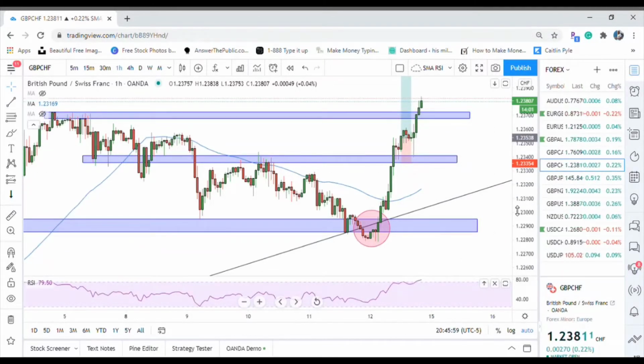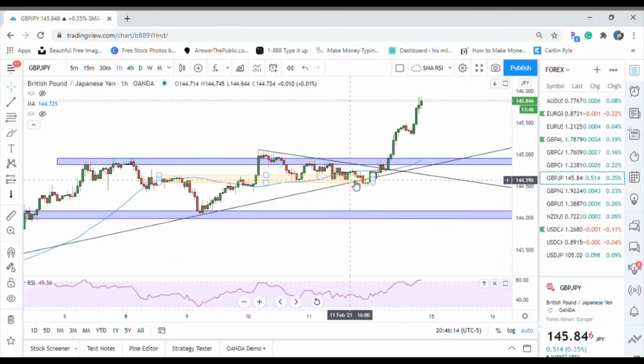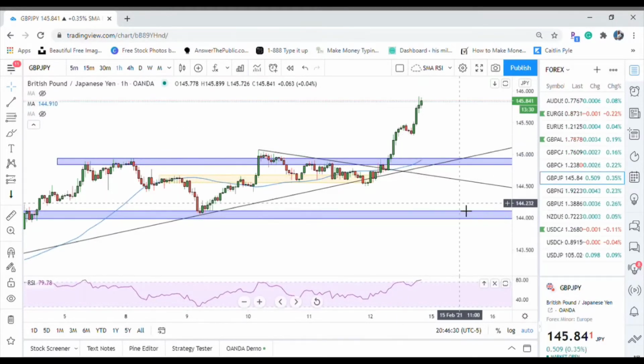Okay, so let's look here. Oh, and one thing I want to point out. This pound Swiss looks very similar to the pound yen. It hits the trend line, which is also an area of support that was previously resistance, bounces out of that, has a slight pullback and a move higher. It almost looks exactly the same. I am bullish on both of these pairs.